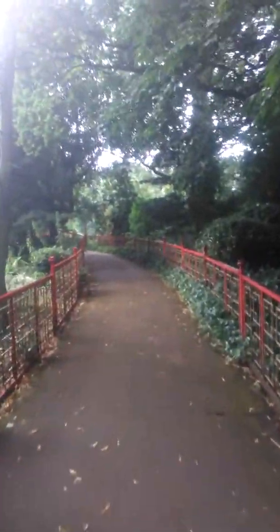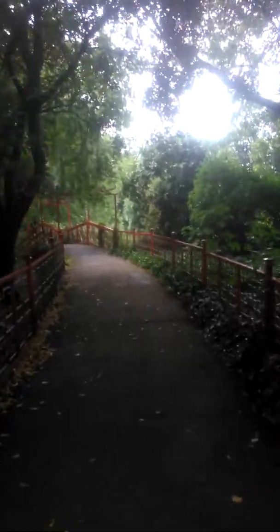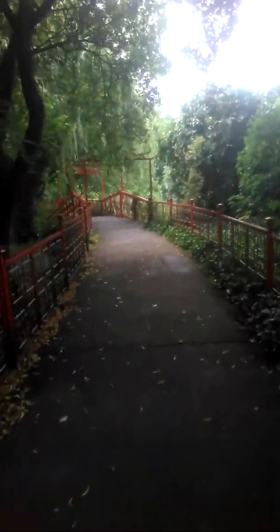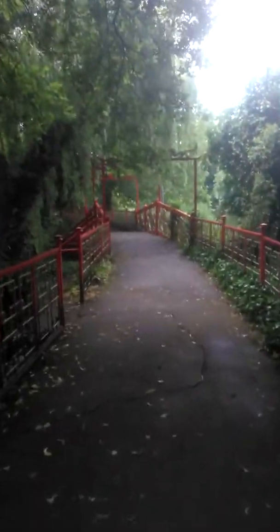More of the Chinese garden. Yep, beautiful. It's a beautiful view. Heritage to Abbey Park, Leicester. It's a beauty in itself, isn't it? Yeah. It's a really beautiful place, Abbey Park. The greenery. It's beautiful. Really beautiful.